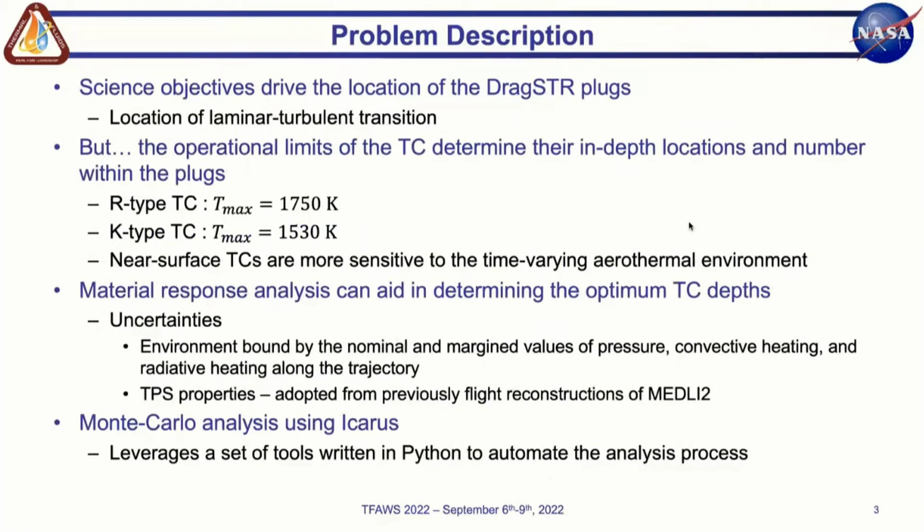So one of the primary science objectives of DREAM is to use these TC measurements for the determination of the location of the laminar to turbulent transition. However, in determining the design of the dragster plugs, we have 2 opposing criteria. Each TC type or thermocouple type has a maximum operation temperature limit, which a conservative design would dictate locating the TCs further in depth. However, it's known that near-surface TCs are more sensitive to the time-varying aerothermal environment, which is important in order to capture the laminar to turbulent transition.